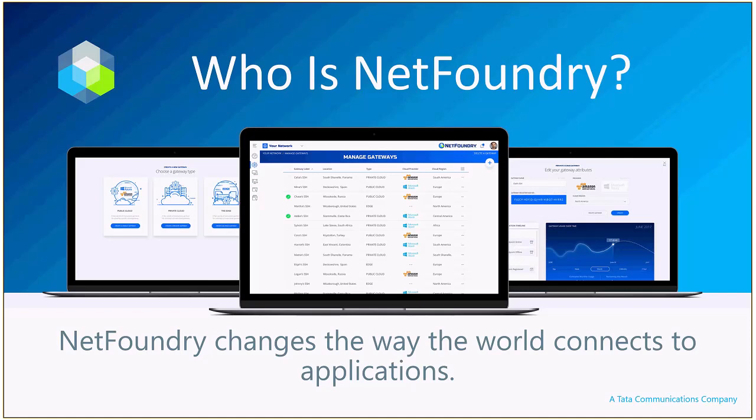Now, what we focus on is the ability to connect applications to applications, and users of applications into those applications. So not necessarily connecting sites to sites, but focusing on the ability to connect in the applications, the users of those applications, and the consumers of the data of applications into that global transport network.